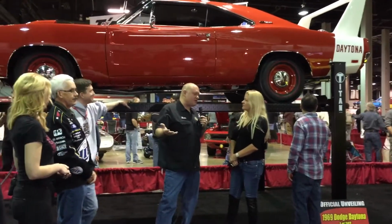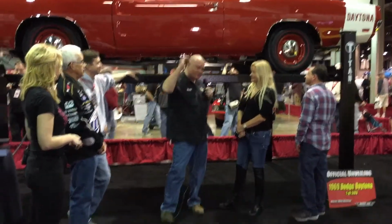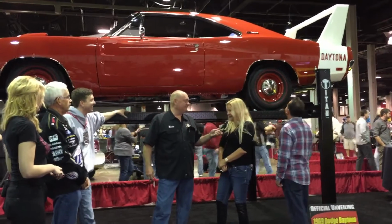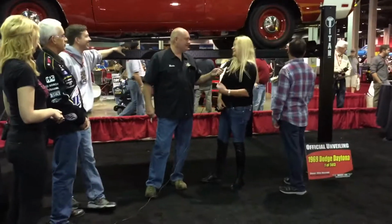This is, in all intents and purposes, kind of a ridiculous car. It's awesome. It's over the top. It's gonna stop traffic everywhere it goes. What do you think? I loved it since the day I saw it, and I can't wait to take it for a ride.